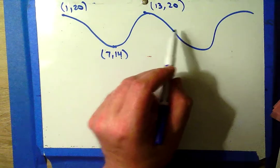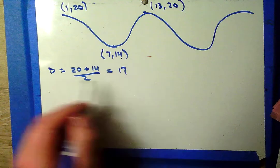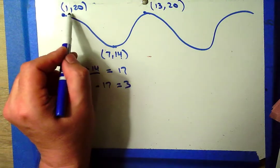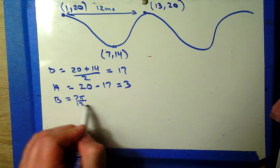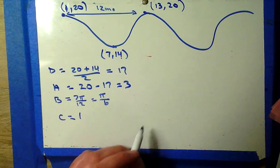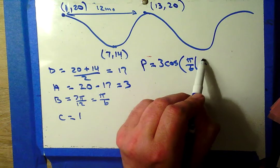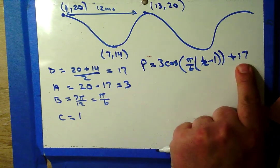Well, I think I need to write the equation of this. So D would be 20 plus 14 divided by 2, which will be 17. A will be 20 minus D, which is 3. It starts high, so I'm going with positive cosine. Now, period is 12 months, so B is 2 pi over the period, or pi over 6. And C, since we're starting here at our high point at 1, C is 1. So then we've got population equals 3 cosine of pi over 6 times (t minus 1), plus 17. 17 is therefore the average herd size.